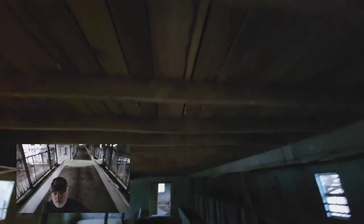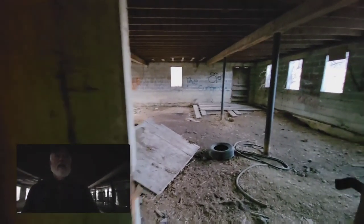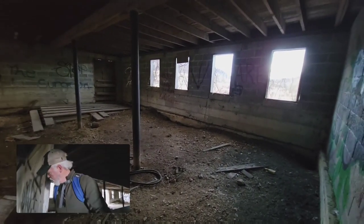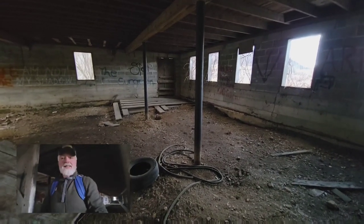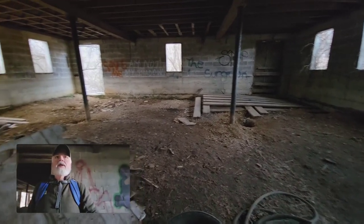This one's got wooden rafters down through. And yeah, there is another room down at this end. Let's just step in here. It's got a nice sliding door here as well. Wonder if that opens and closes. Yeah, I think it does. Yeah. Wow.